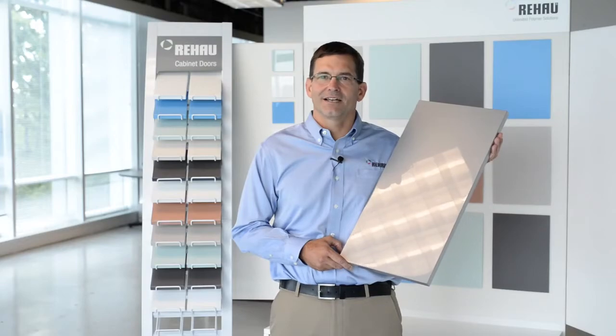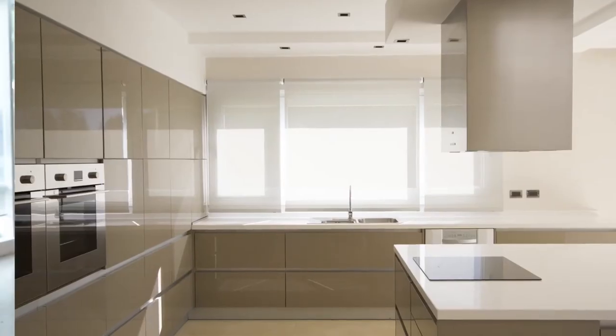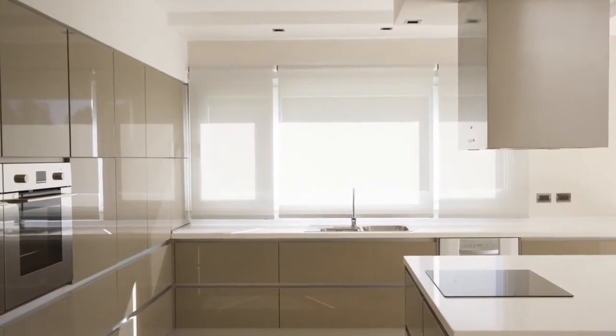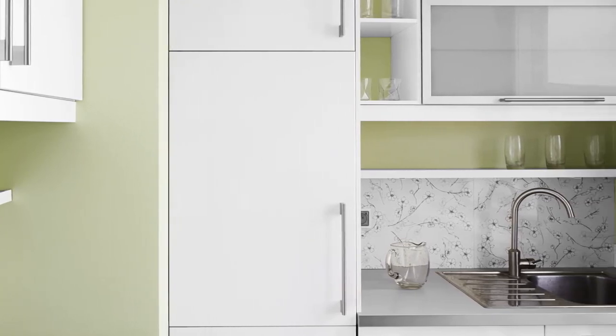It's made with double-sided gloss, so your cabinets will shine on the inside and out. RAUVISIO Brilliant is available in 12 different colors to give you different design options for your modern home. But none of these colors will fade. RAUVISIO Brilliant is made with superior color fastness. Boasting 20+ years of UV stability, you can create an open and bright kitchen without worrying about yellowing over time.